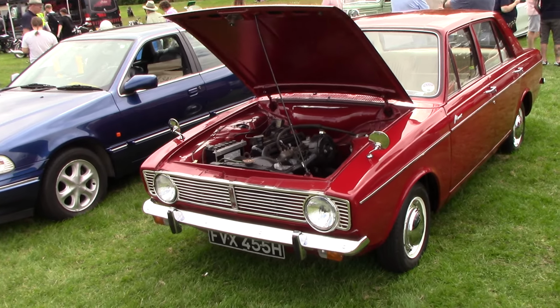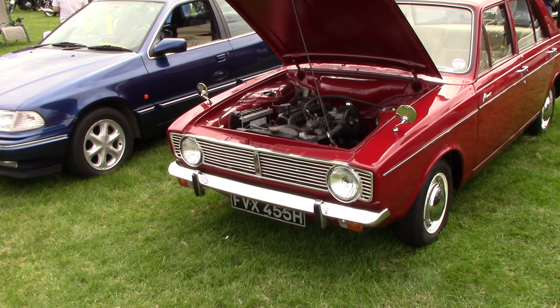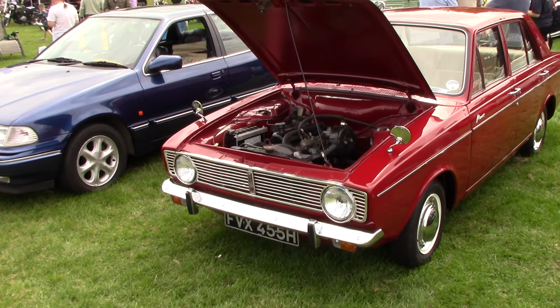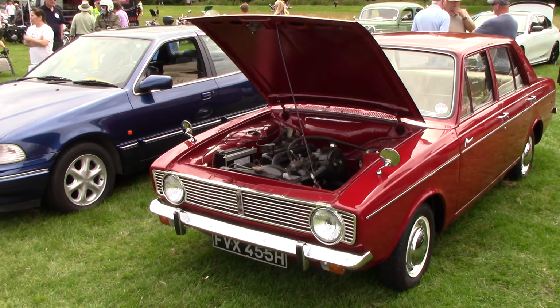There you go, guys. Hillman Minx, and this one's for sale. I'll give you the details in a minute. He's asking $6,000 or nearest offer for his car.